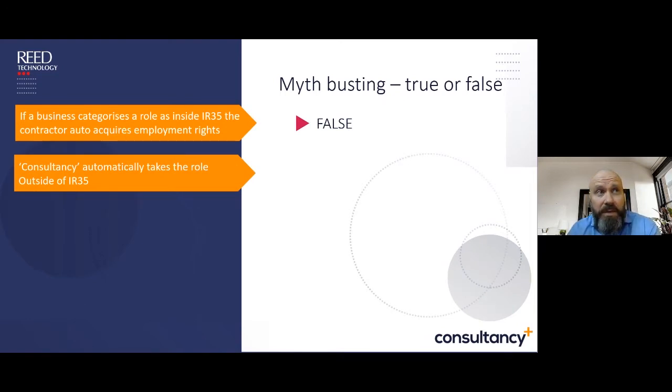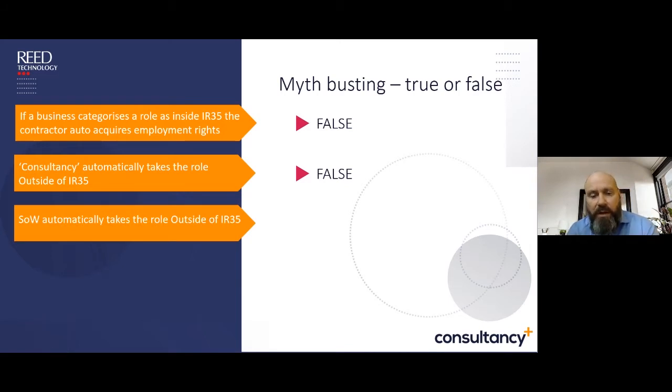And then this one really is just a bit of a myth that's out there, that if you use a consultancy arrangement, that would automatically take you outside IR35. Well, that's false. So consultancy itself will not take you outside IR35. We'll talk a bit more in detail about that, but that's something to watch out for, that someone telling you, don't worry, this is a consultancy arrangement, we don't have to worry about IR35, well, that's false. You still have to consider it.